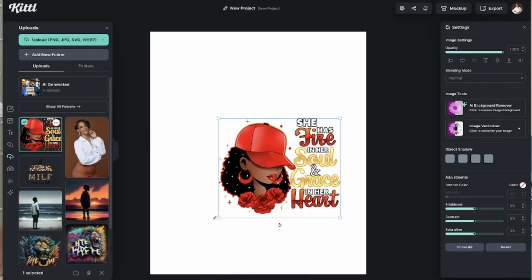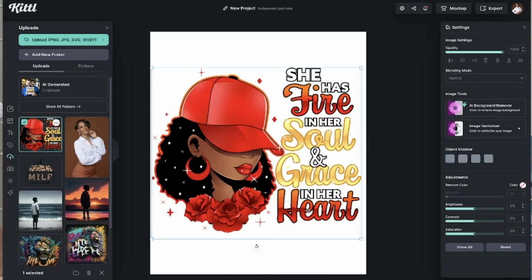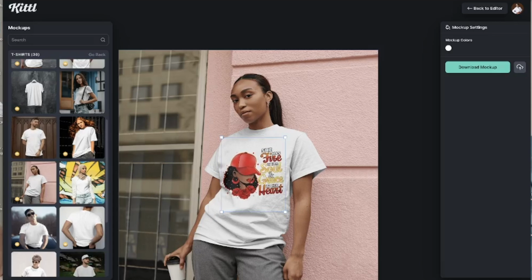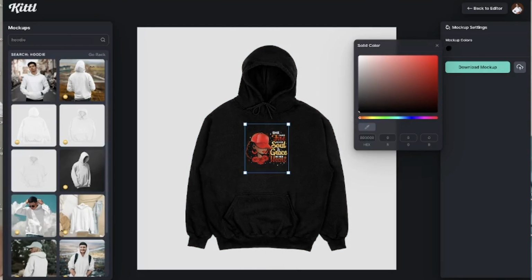So if you have your own artwork already prepared, you can go ahead and definitely upload it to the site. And that way you can turn around and then put it on a mock-up, so that way you can see how it looks beforehand. But I'm going to go ahead and create something from scratch, something brand new, so that way you can see how the site truly works best.